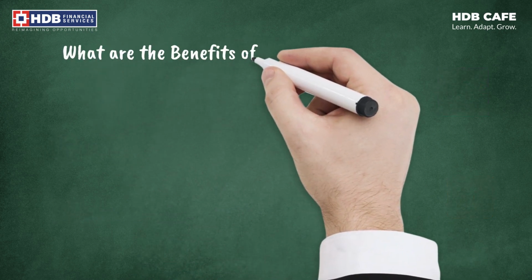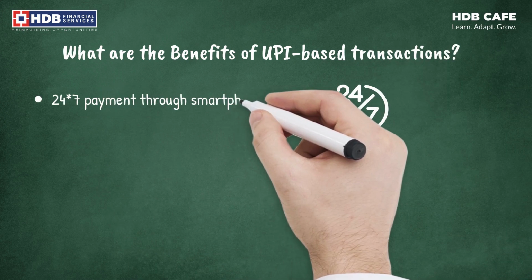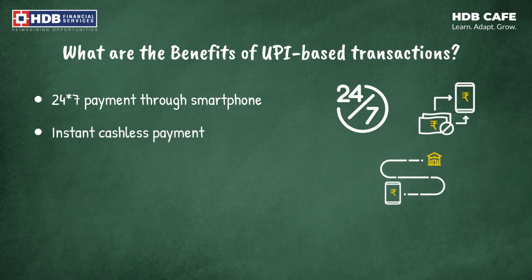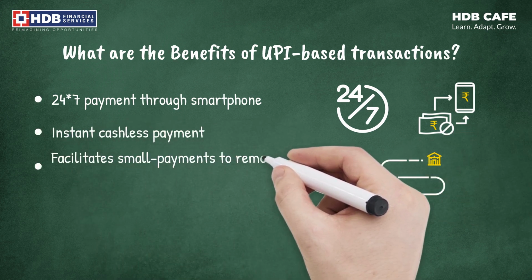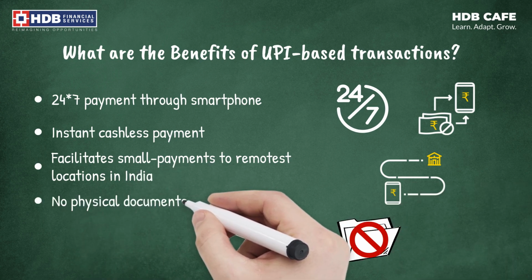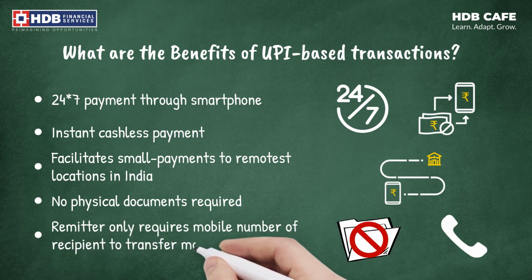What are the benefits of UPI-based transactions? 24/7 payment through smartphone. Instant cashless payment. Facilitates small payments to remotest locations in India. No physical documents required. Remitter only requires mobile number of recipient.